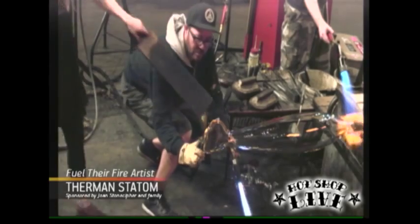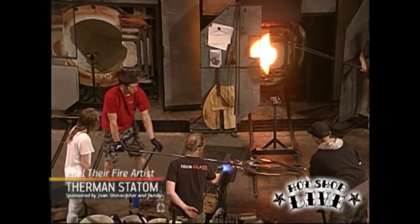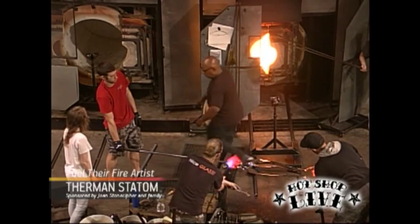Thank you, Therman. That was a great picture of early Tacoma when it was still kind of starting to develop a bit more. So I'm going to head over here away from the fire.